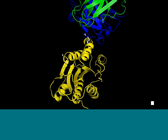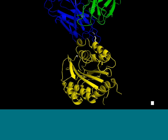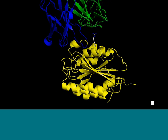But it's an excellent point, and I think it's one to consider seriously, that these mutations could destabilize the domain and give you those results. But we don't believe that that's the case here.